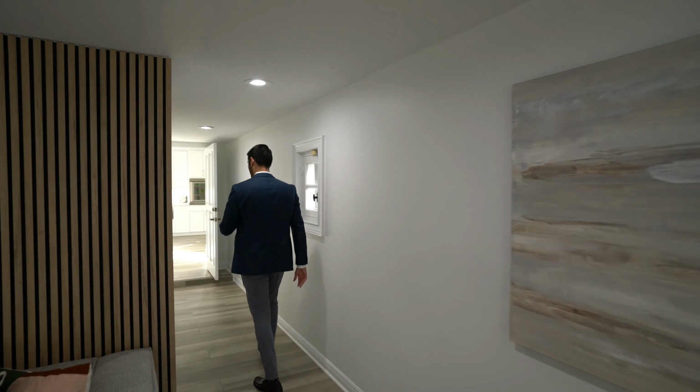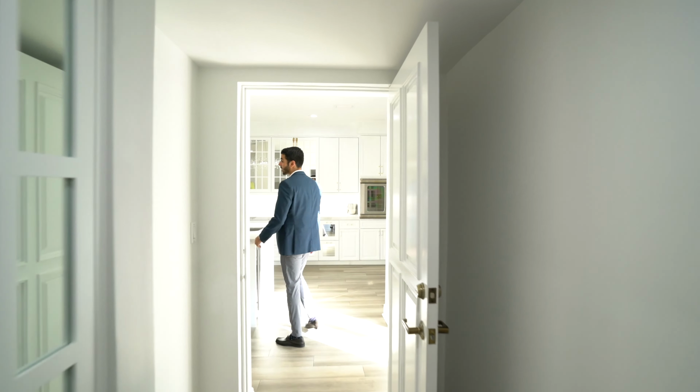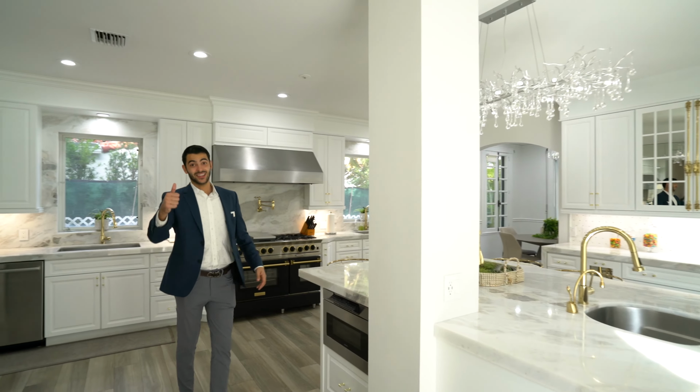So let's come down this way. We'll come back to where we just came from, which is the kitchen, right? Now, before we go to the upstairs, we have to go upstairs this way, right?